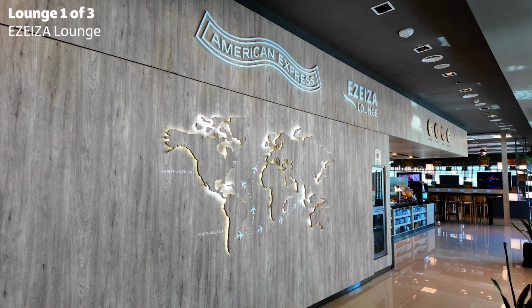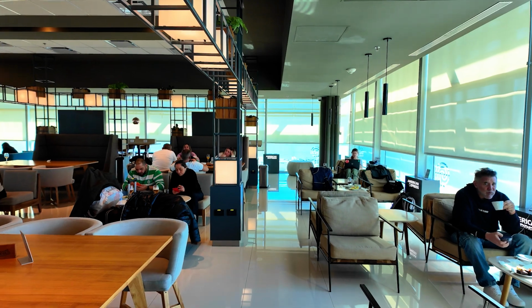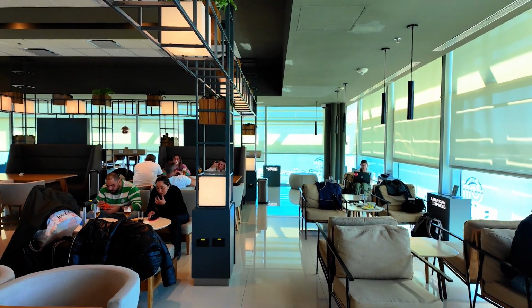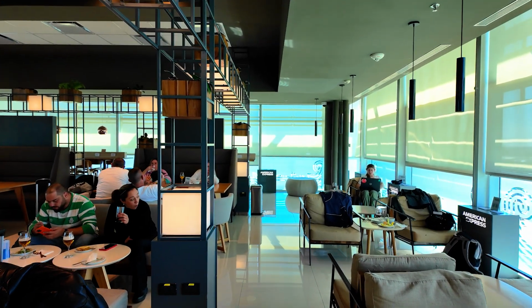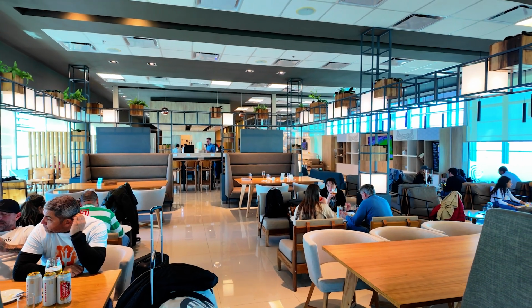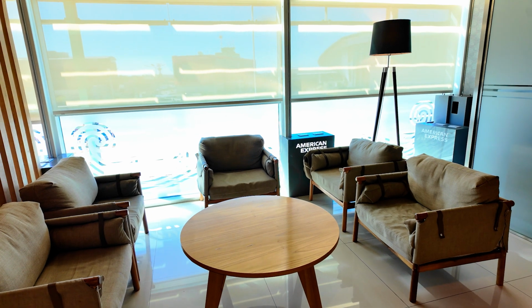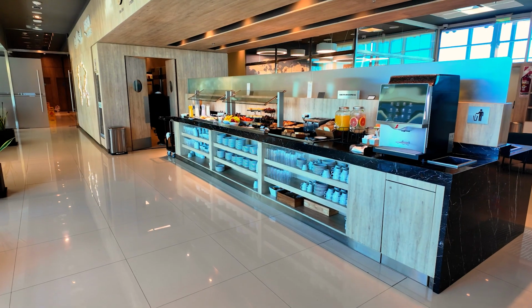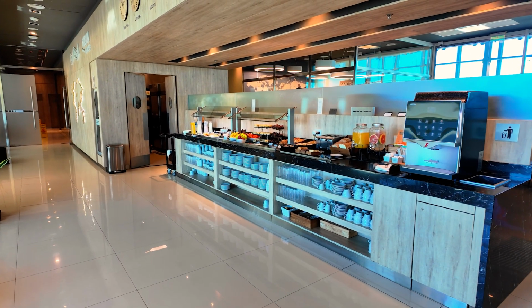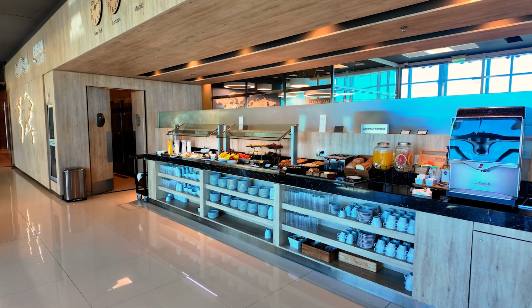The first lounge I visited was the Ezeiza Lounge, which I had access to through my Priority Pass, which comes with my American Express Platinum card. I always like these lounges because I can use them even if I'm flying on a cheap economy fare. It was a clean, modern and comfortable space, and at the time I arrived, not particularly busy. The food was more or less what you would expect in a Priority Pass lounge, but I would say it's a step beyond what you tend to get in Europe.